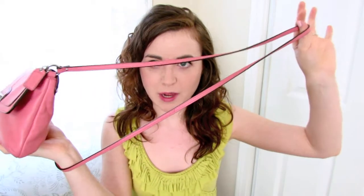So this is my current bag. I've been using this since like March, and I have been using a bag of about this size for about a year now. I kind of converted to smaller bags and crossbody bags like this. This one is from Coach. I got it at the Coach outlet. It's pink, it's bright. I like bright purses.